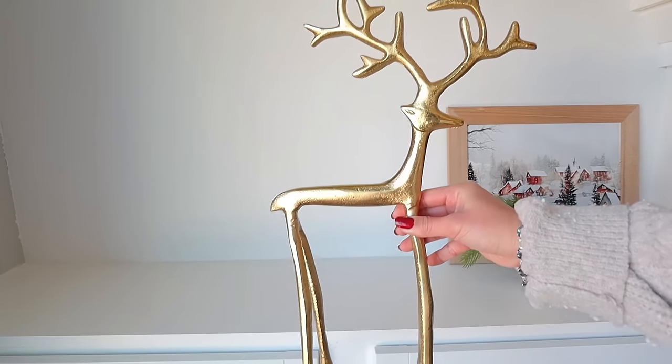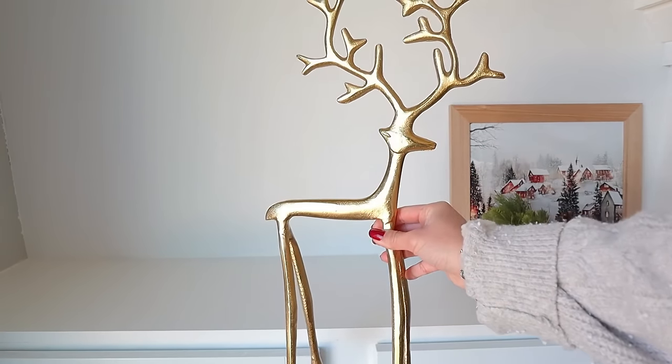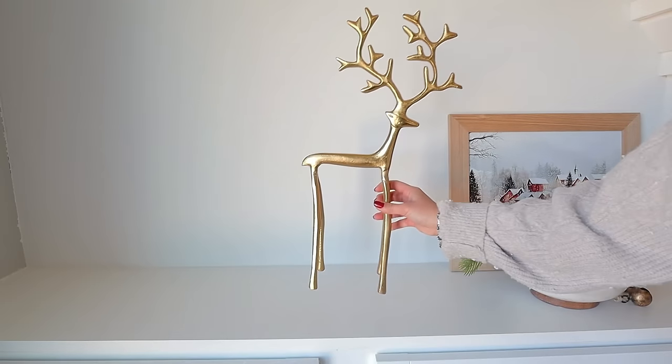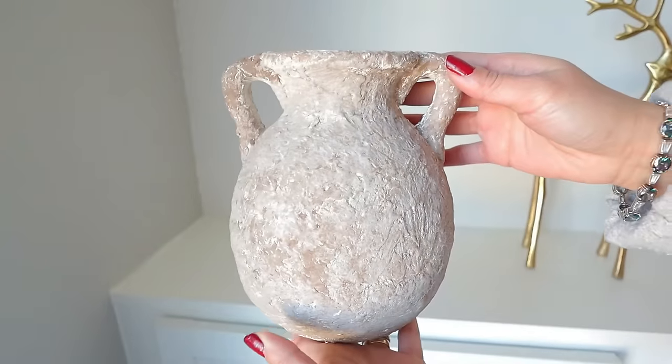Next, I'm standing this gorgeous tall reindeer in a brass gold, pretty similar to one I saw at the main website, and I got this similar look for half the price at TJ Maxx.